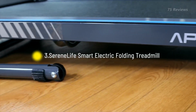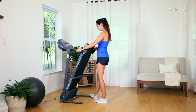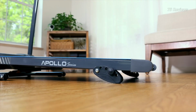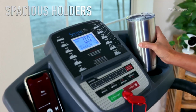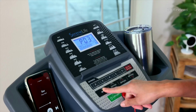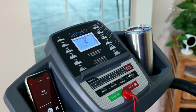3. Serene Life Smart Electric Folding Treadmill. This treadmill has 3 built-in programs to meet your exercise goals, and has an easy-to-read display that tracks your speed, time, distance, and calories burned. It also has a built-in stereo speaker so you can jam out to your favorite playlists via the USB flash and SD card readers with the MP3 digital audio playback function.